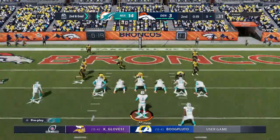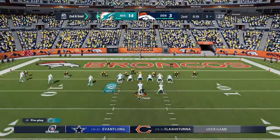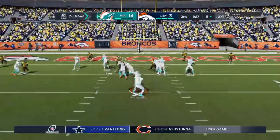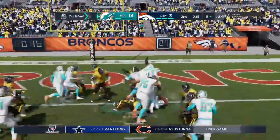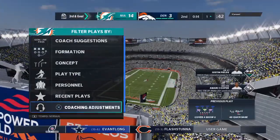And the ball smack dab on the 5-yard line. Here's second and goal. You go tight. 19. Nickel. They try again with Montgomery. Run to the ball. It'll be a gain of 5, and it's going to set up a third and goal.